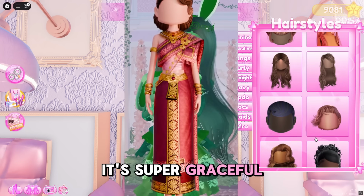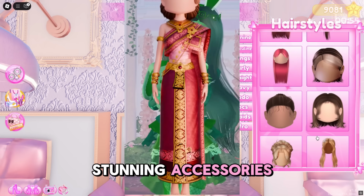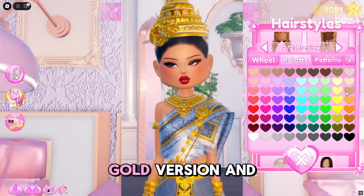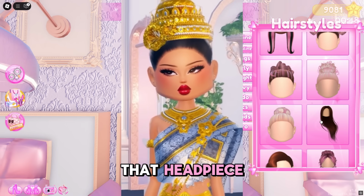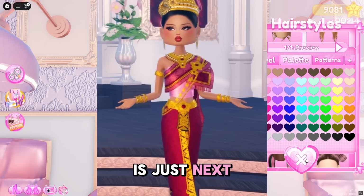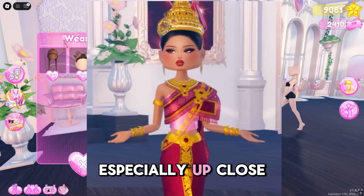It's super graceful and comes with stunning accessories. In another photo, we see the same set in a blue and gold version. And that headpiece? It looks like an actual royal crown. The whole look is just next-level gorgeous, especially up close.